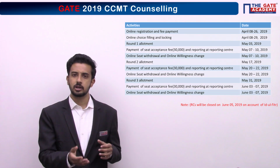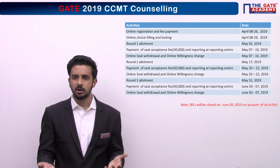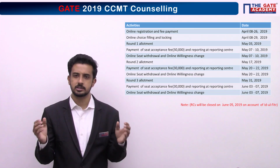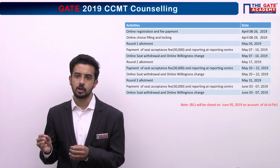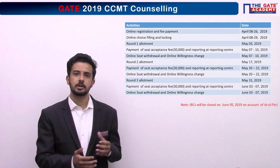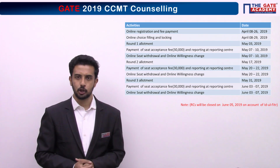Once your documents are already verified and you got the document verification certificate, they may not demand other certificates, but don't take the risk. Just take all the certificates with you, everything you took for the first allotment, along with your document verification certificate. The document verification certificate will be enough in the second allotment if you have already done that. So those students have to go to the reporting centers after the second allotment.